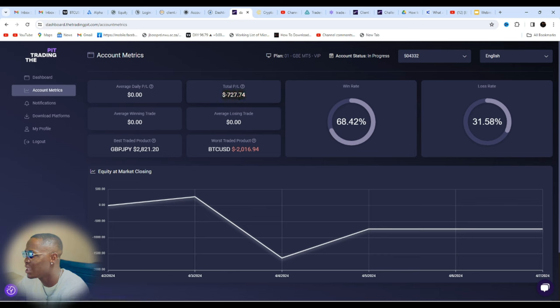As you can see, the total PNL, I'm only currently on a drawdown of $727, which is about 0.72%. And then GBPJPY, my best trade, gave me 2.8%. My worst trade was Bitcoin, lost $2,000, which is 2%. So right about here we gained 3% on that. And then win rate is 68%, loss rate 31%. It will actually be better as time goes by.